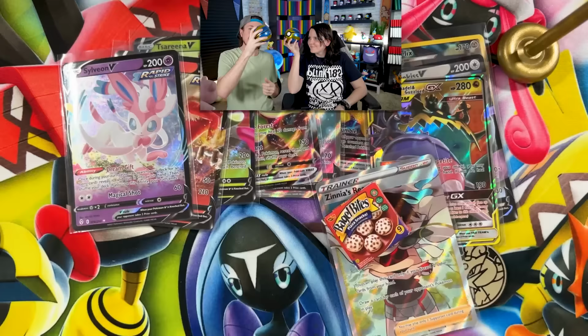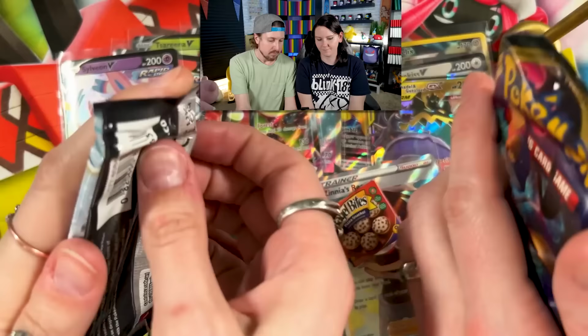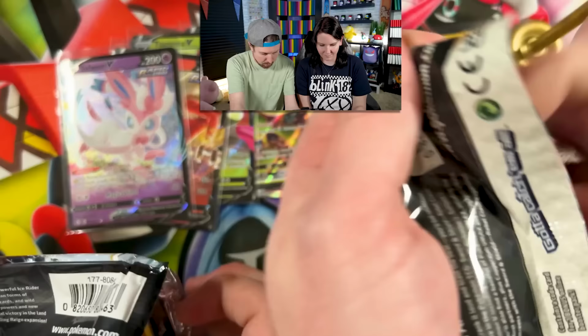Six more packs, three for each of us. Here we go. Starting off with Rebel Clash. Chilling Rain. So you've seen kind of the pull rate so far. We've gotten two full arts. Yeah, two full arts. So not bad. Not bad at all. Got a nose pass. Larvesta. Voltorb. Hold on. Nope.